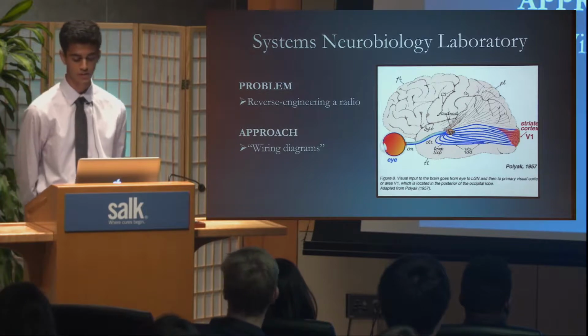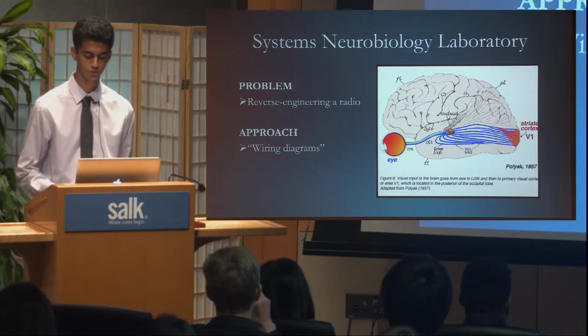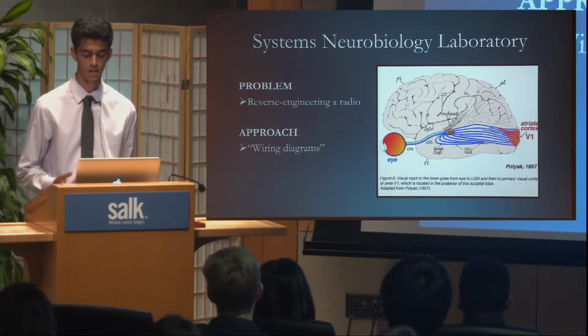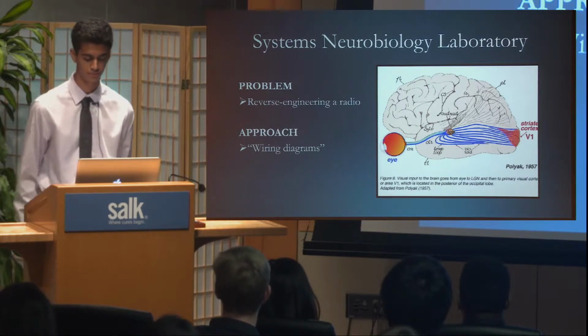This is important because a lot of disorders like epilepsy and Alzheimer's have malfunctioning circuits, and if we can establish a baseline of how the connections are supposed to work, we can better understand what goes wrong in these diseases.